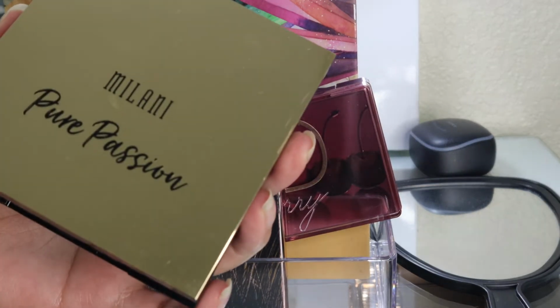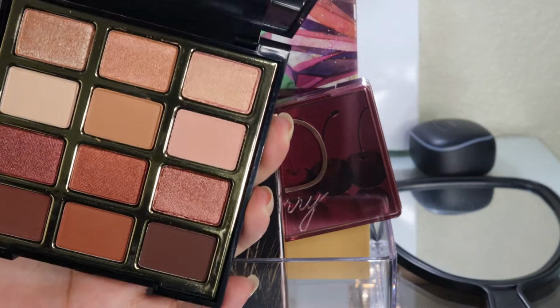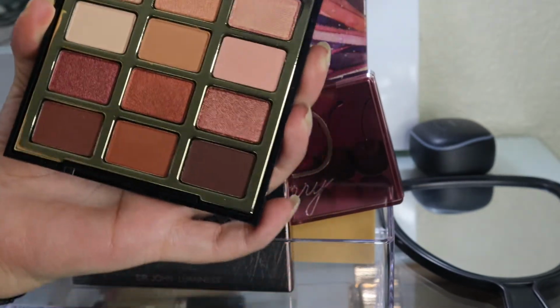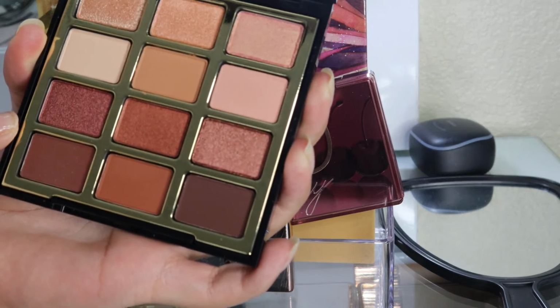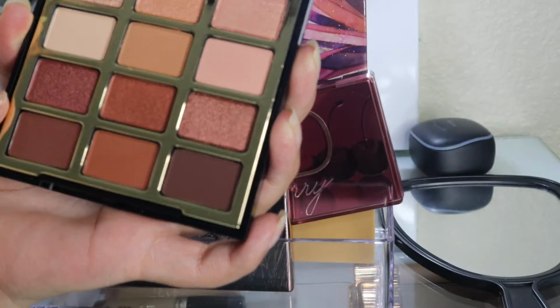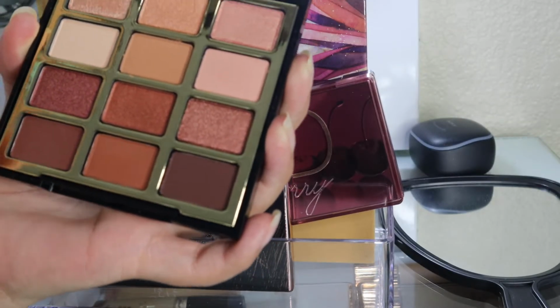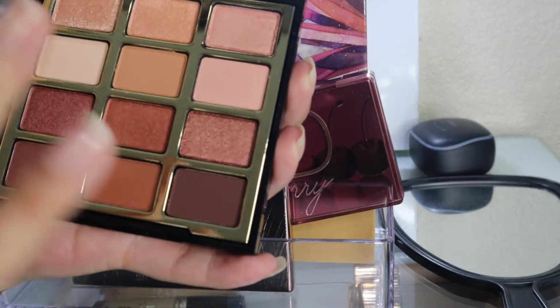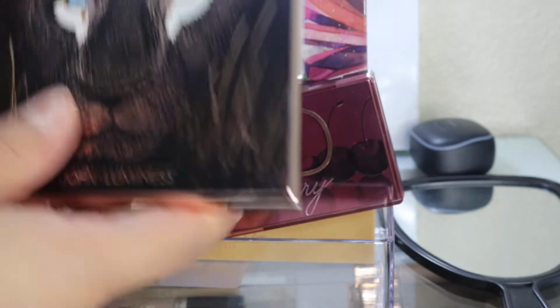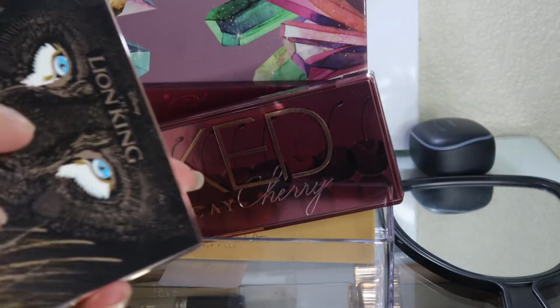This is the Milani Pure Passions palette, and it is so pretty. I thought it was going to be comparable to my Toasted Tartelette palette from Tarte. It's not. Or similar to my Naked Heat. It is not. This is also unique. I have my Lion King palette with Sir John.